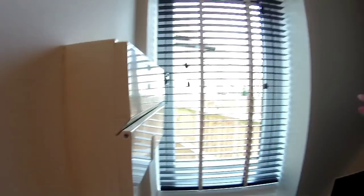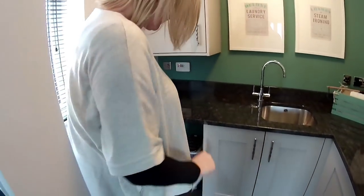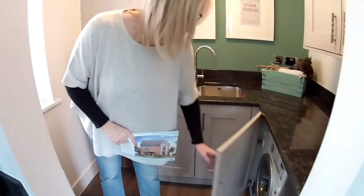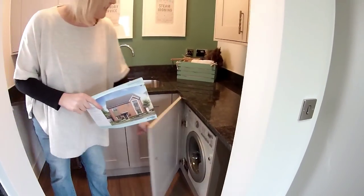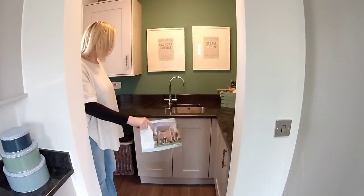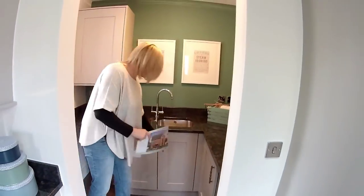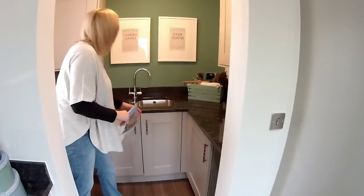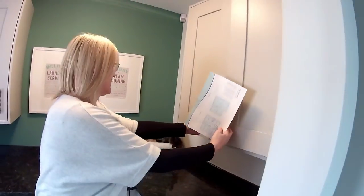You've got a window. You've got the RCD box, little radiator, there's your boiler, tucked away. So you've got space for an appliance, and there's another appliance in there. I think that's a washer dryer. Washing machine and tumble dryer. But you could have separate ones if you really wanted. And even, if your tumble dryer had a pipe, you could take it through the wall. Got a sink, which is always fabulous. And then you've got some more cupboards above. So plenty of storage space in this.